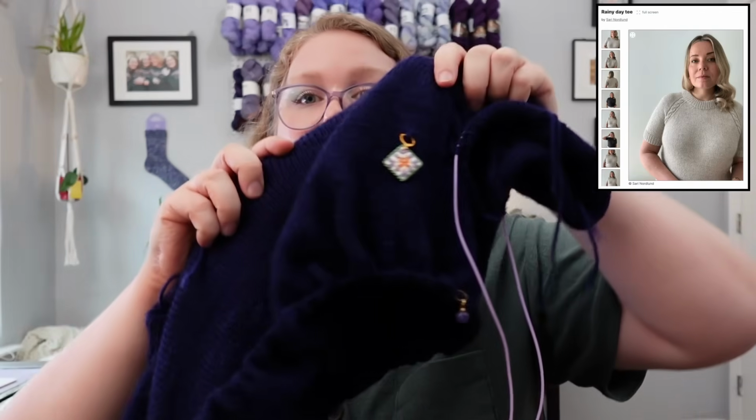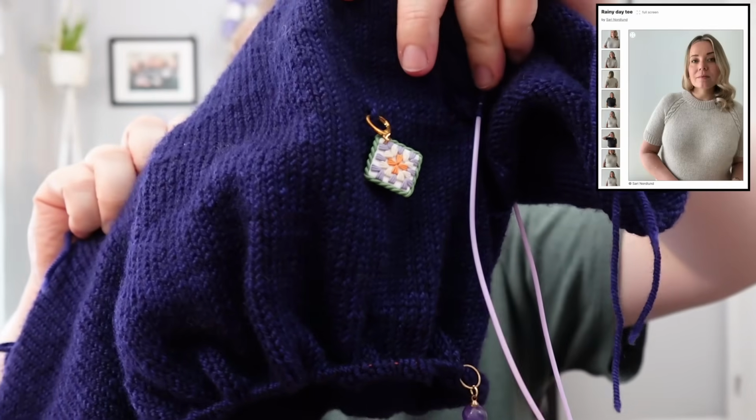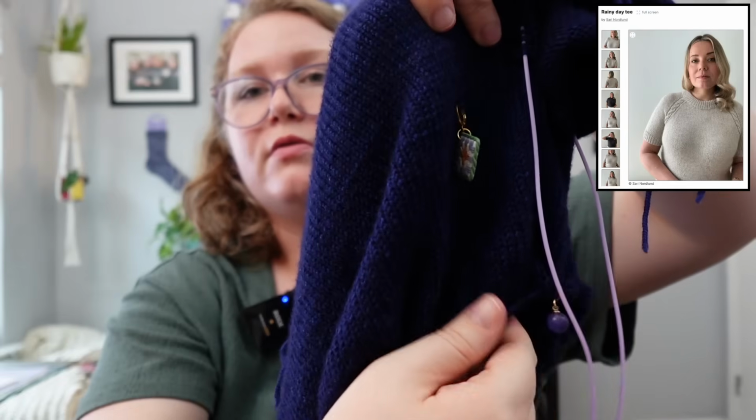Last week on the podcast, I put this granny square stitch marker that Leslie got me at Flock on the row where I was. So got about 4 inches, 4.5 inches or so, maybe 5 inches. Let's see. Yeah, 4.5 inches. 4.5 inches of progress.